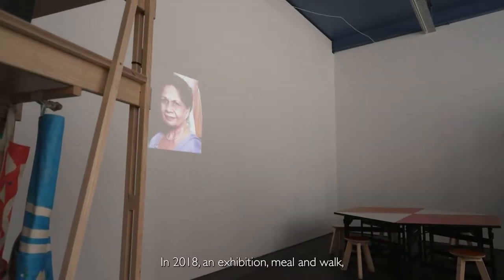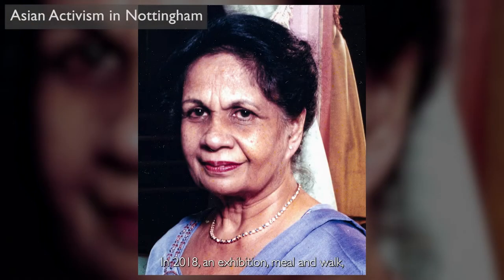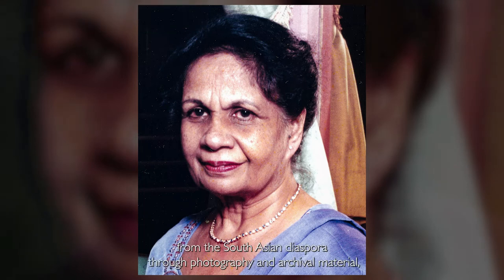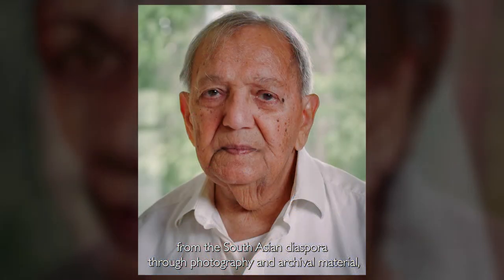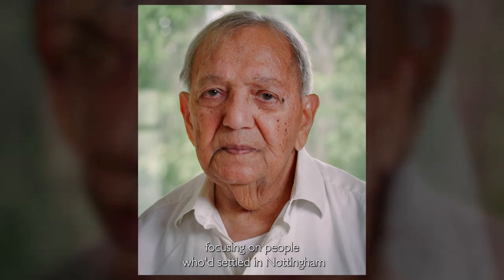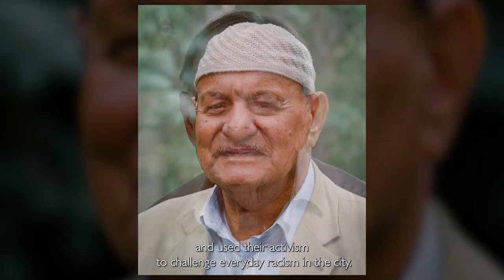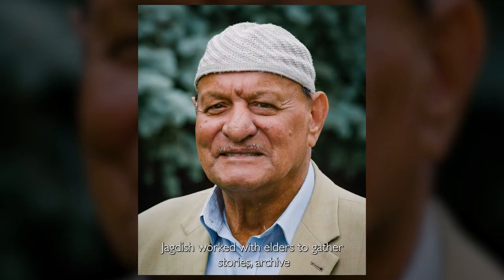In 2018, an exhibition, Meal and Walk, led by artist Jagdish Patel, brought together stories from the South Asian diaspora through photography and archival material, focusing on people who'd settled in Nottingham and used their activism to challenge everyday racism in the city. Jagdish worked with elders to gather stories, archive material, and make this series of portraits.